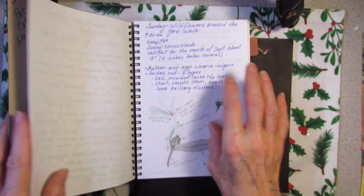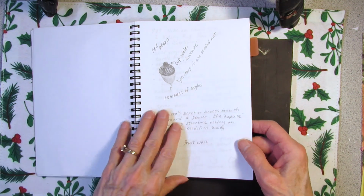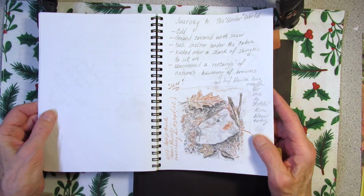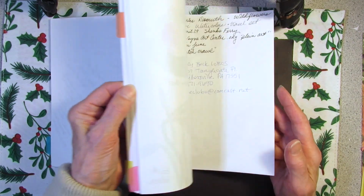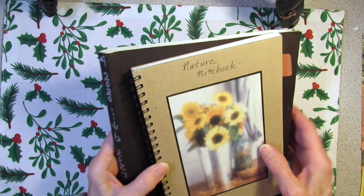So it doesn't matter what you do. Just start. And like I said, if you don't know what to put on the first page, skip the first page and just start with something. It doesn't matter. Sketch a leaf, sketch an acorn, trace something, take a picture, put it in there, cut something out of a nature book, put that in there, and yeah, just get started. That's a lot of fun.